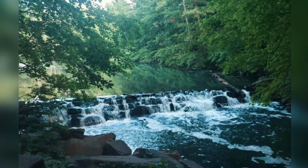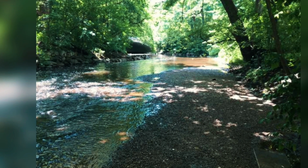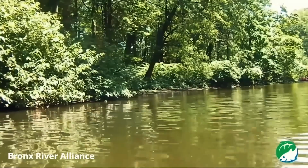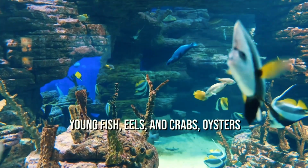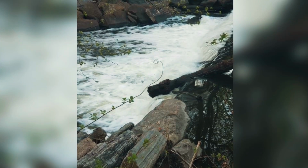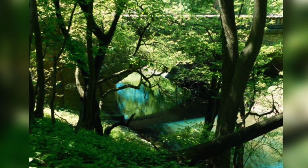The Bronx River still has a lot of problems though, and River Alliance organizations are still working to manage and fix these problems. Because they serve as homes and habitats for young fish, eels, and crabs, oysters are helpful not only for water purification, but also for ecological restoration.